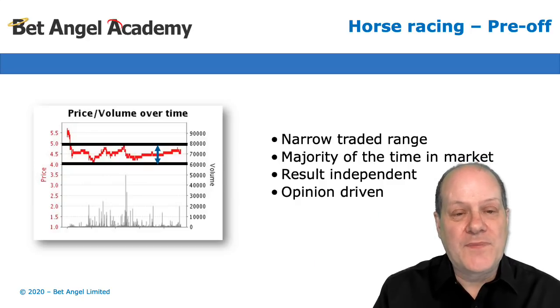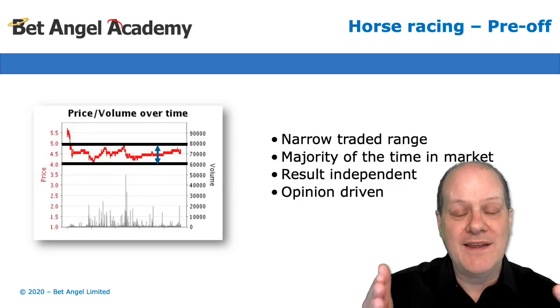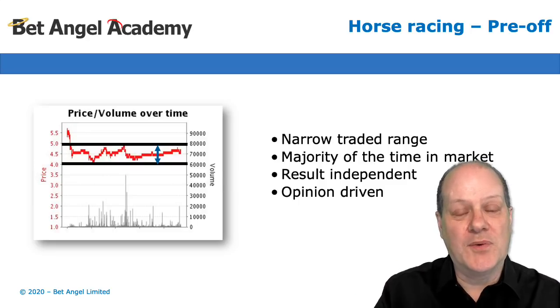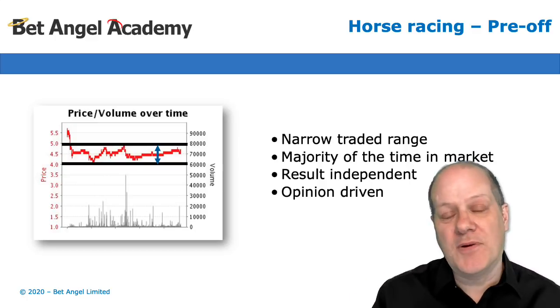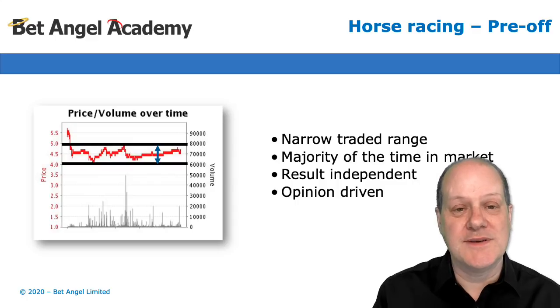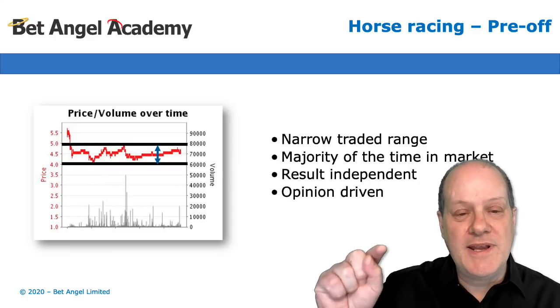And therefore, you should find that your returns when you're doing pre-off trading will be relatively small, but also your losses will be relatively small as well. And I prefer to lurk in the pre-off market simply because there's significantly more volume. And despite the fact that those returns will be smaller, they're reasonably equally distributed.